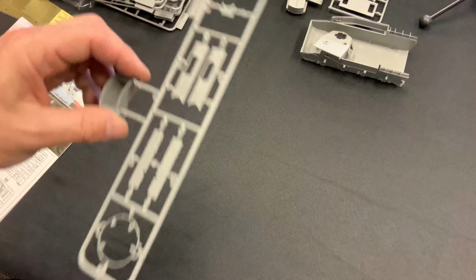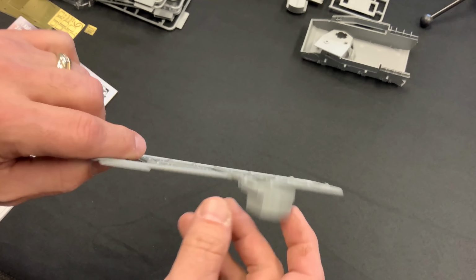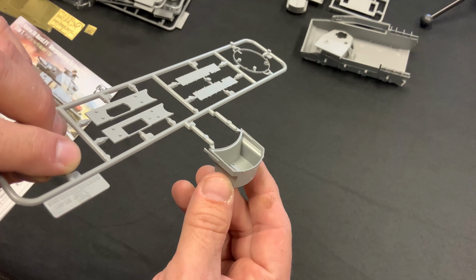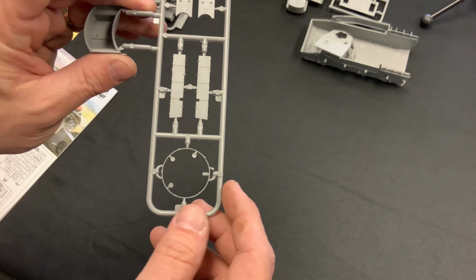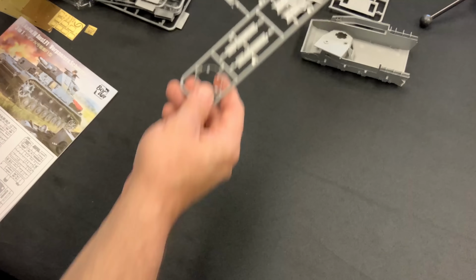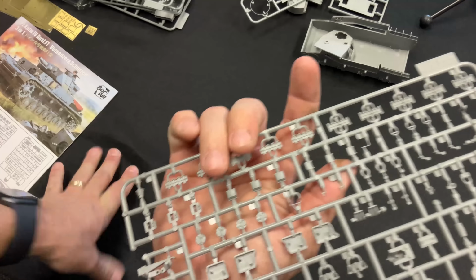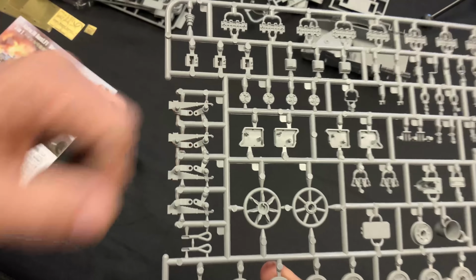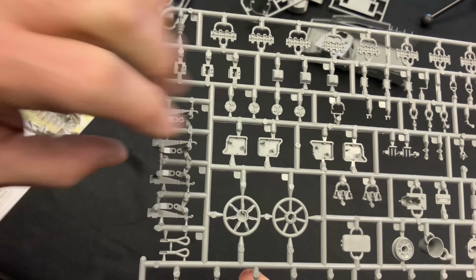And then we have this piece here. So this is our bolt-on applique armor, and then actually a new turret basket as well. And looks like a turret ring as well there. And these are the louvers that cover up the exhausts on the side. Get to this portion right here. These are our suspension arms. They're all molded up primarily as one piece right here, as you can see.